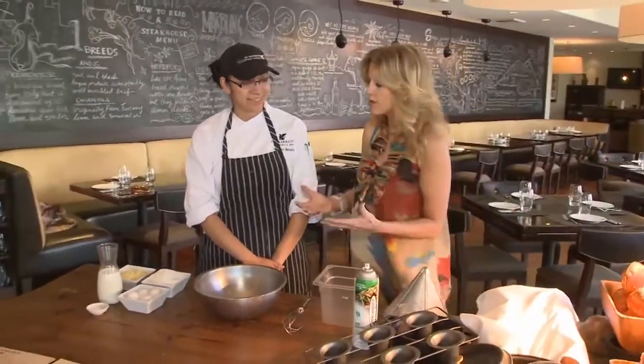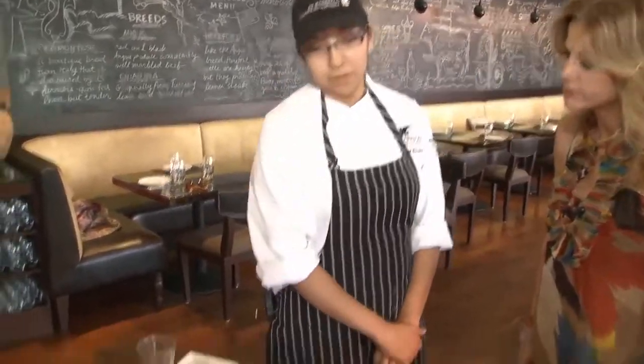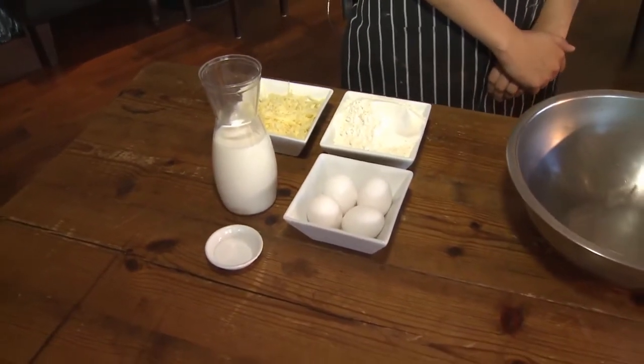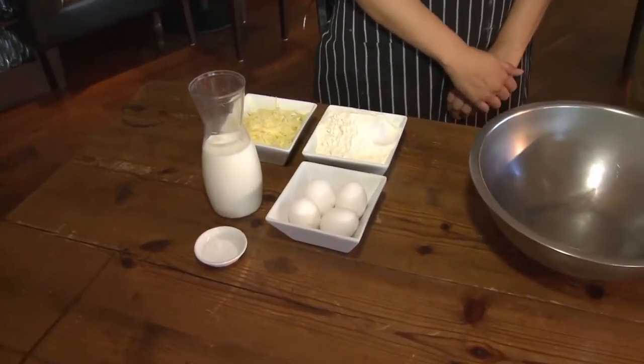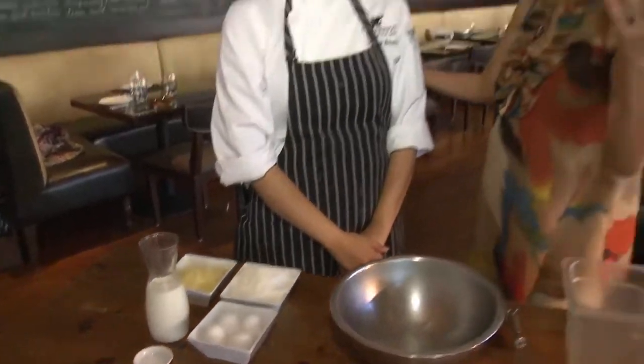I want to talk about how you make these. Is it hard? Is it easy? No, it's easy. There's only 5 ingredients, so it's pretty simple to do. The only long thing is the bake time. So you've got eggs, flour, cheese, milk, and salt. What's the first thing we do?